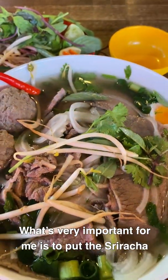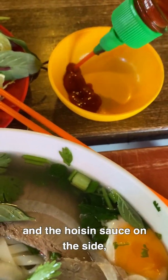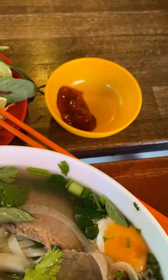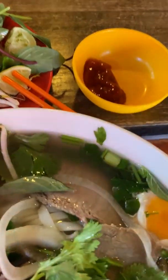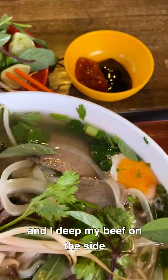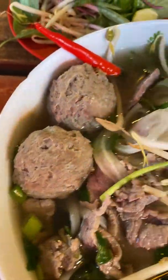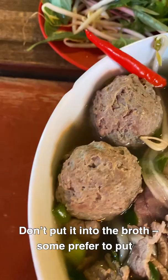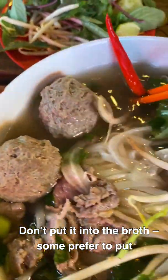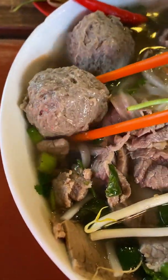And what's very important for me is I put the sriracha and the hoisin on the side in a dipping, and dip my beef and my noodles and pimp it on the side, and don't put it into the broth. Some prefer to put it in the broth, but it will change the whole taste of the broth. So yeah, here we go.